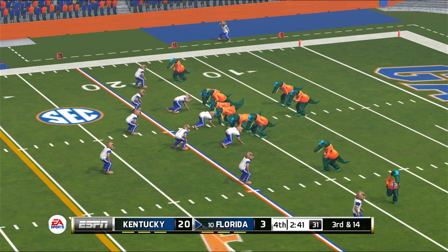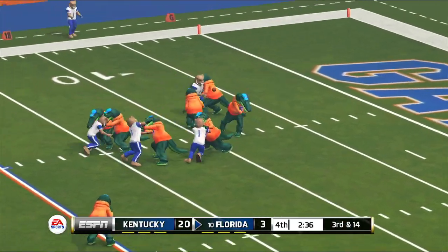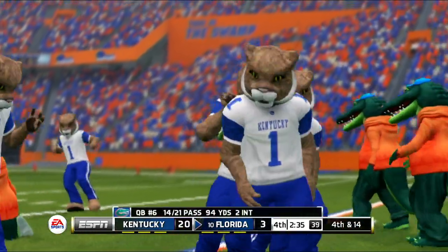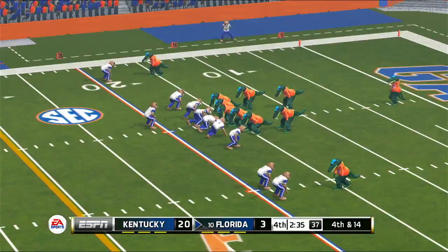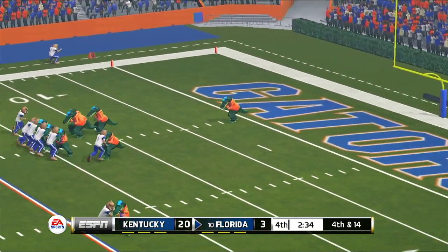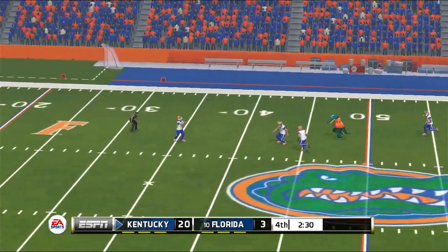Three down. Hey, we're going Mike 40. Fires quick to an open man. He dropped it. Number 11 was the intended receiver on the play. That'll make it fourth and 14. He puts it away, and it's a great kick.